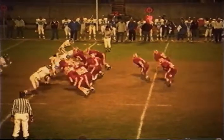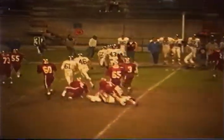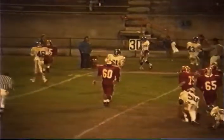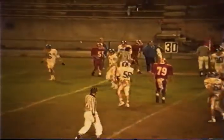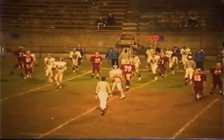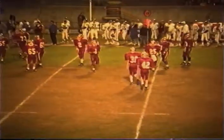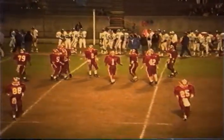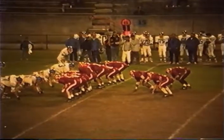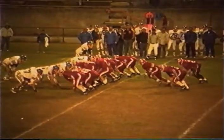Michael Patton takes the snap from center. On the option, rolling right. Michael will keep it. Mike around the right side. He's got some running room, and he's knocked out of bounds by Jerome Trussell, close to the first down marker. It is a first down, G-men. Tonight, he really doesn't have to either, but he's doing it. First down and 10 to the Blacksburg 34 from the bone.